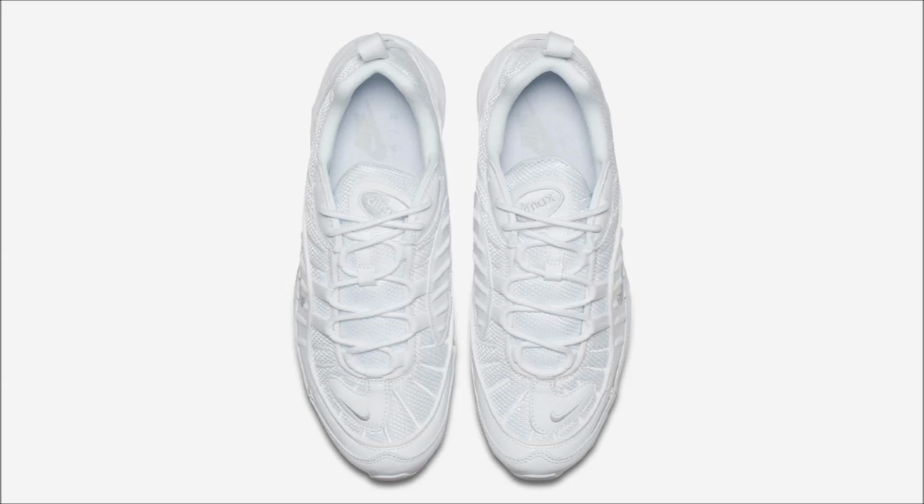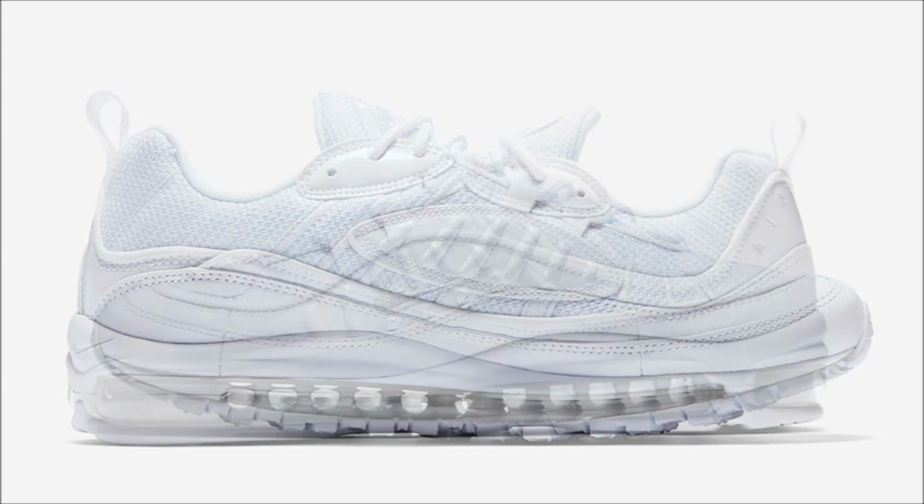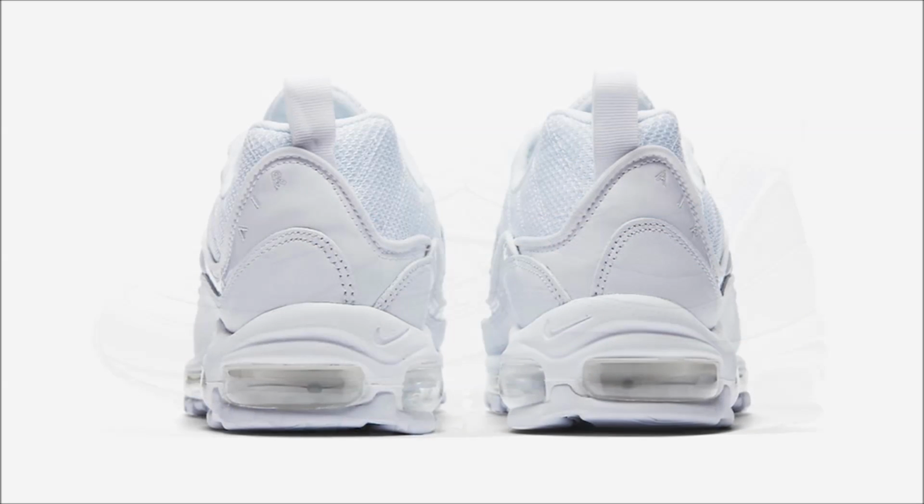For this go-around, Nike gives the model a construction mixed of mesh and leather in the popular Triple White colorway, accented with pure platinum hits on the Nike swoosh logos and branding areas, finished off with white hitting the mid and the outsole. Take note that this pair is expected to drop on February 9th with a $160 retail price.